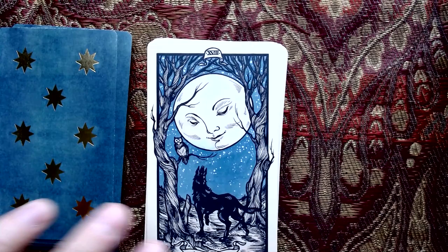Here we have the Ten of Coins. Love it. It talks about how this is, nope, I don't want to say the tribe name, because I'm probably going to butcher the name, but I'll just show the word.